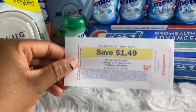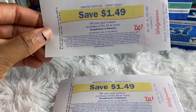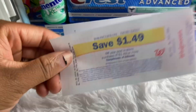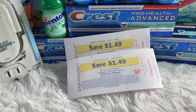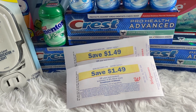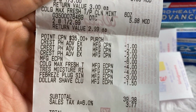But you remember how I told you guys that they had to cancel my first transaction? Well, they had to re-ring me up. So $1.49 printed off in my first transaction, and then they just told me to go ahead and keep it when they rung up my transaction correctly the second time. So this is a total of $2.98. So $1.27 minus the $2.98 that I got in register rewards, that made this transaction completely free, plus a $4.25 moneymaker.